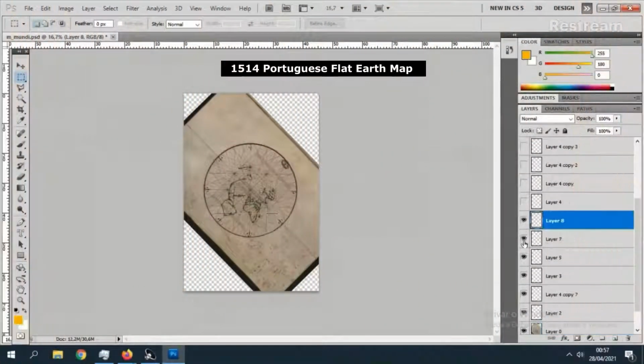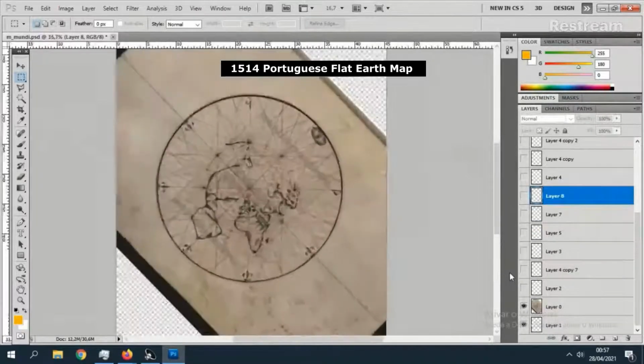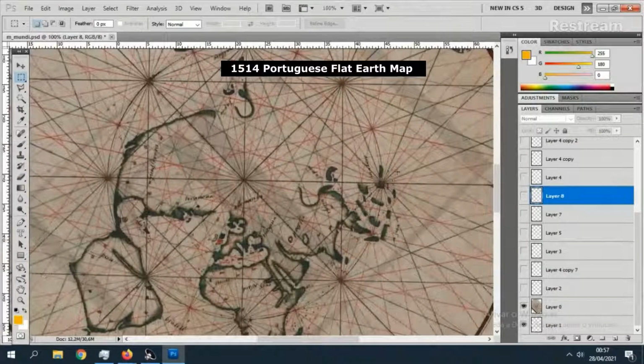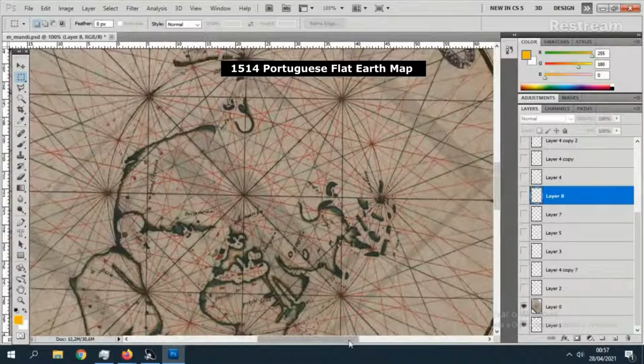This is the 1514 Portuguese flat earth map. I'm voicing over what the guys are speaking, but you're not going to be listening to them. So this is the map. He opened it in Photoshop. And what he's talking about now are those points, circles right there. He's going to show you.